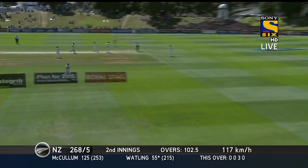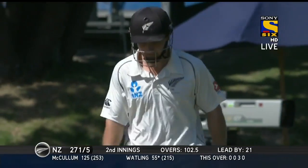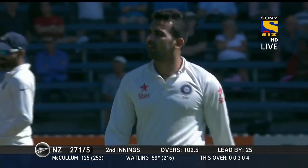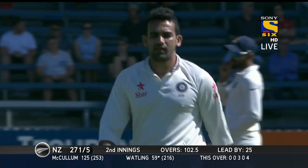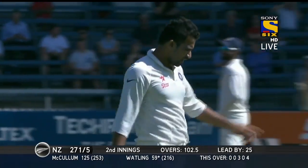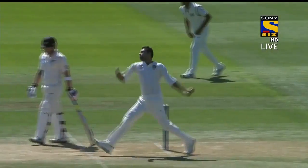Oh, and another one. This one has been hit well by BJ Watling. The knuckleball's not working. He's in fact getting wrapped on the knuckles by the batsman. 3 by McCullum, a couple of deliveries earlier, and now a boundary. Nice wide, full.